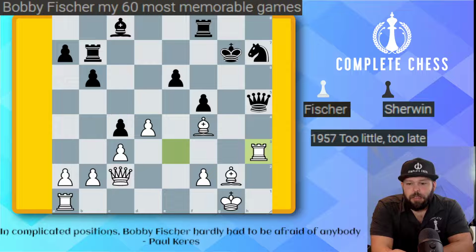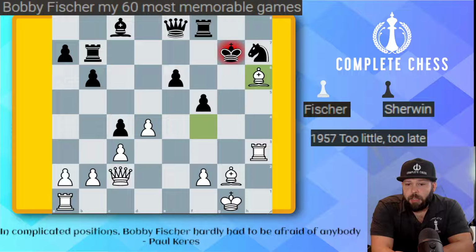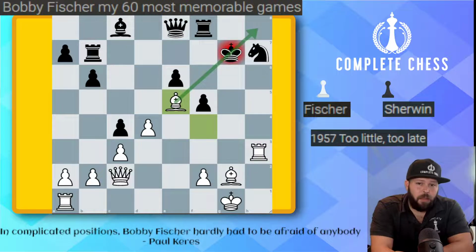So Sherwin sees this and goes ahead and plays queen to e8. All right, white to move. What should you do? I'll give you a few moves here. You just tell me which one you think is best. Should we go bishop h6 check here, grab the exchange? Should we play rook g3 check, continuing the attack? Or bishop to e5 check, attacking again, but this way? Which one do you think is best?